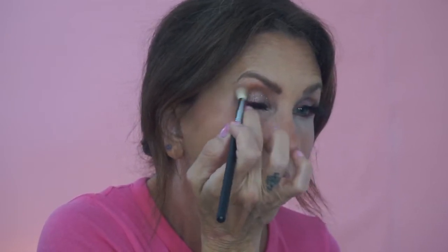I'm not confident enough in these magnetic lashes that I would pop them on a bride or that I would purchase them. Heather sent these to me. It could be user error. I might not have put enough glue on there. The magnetic liner part, I might not have put enough.